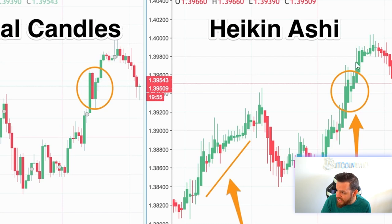This is basically straight green to the top. Here you can see that it was not straight green. Although there was a lot of green, it was not straight green. We even had one huge red candle there, which is non-existent on the Heikin Ashi chart. So why does this matter?